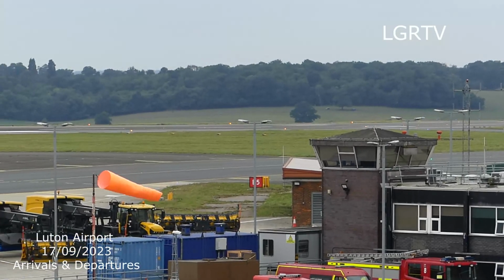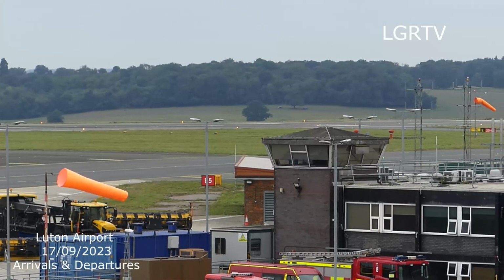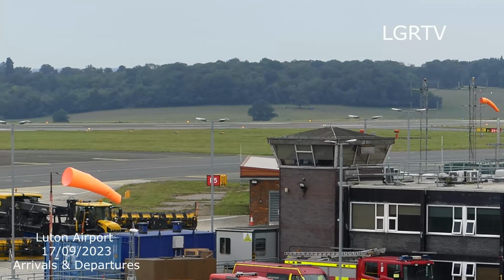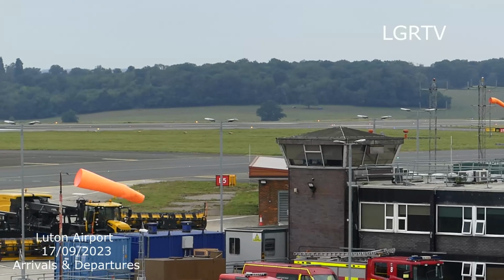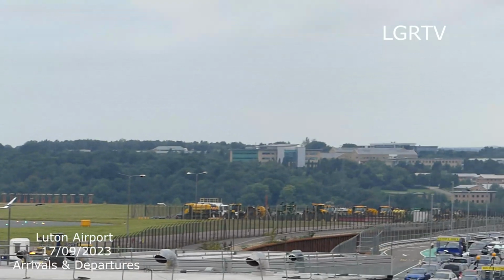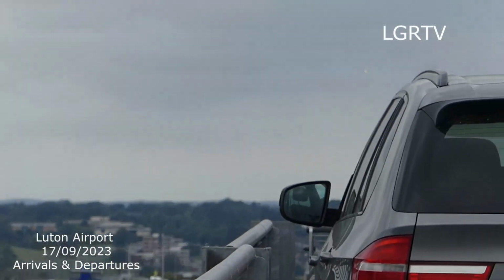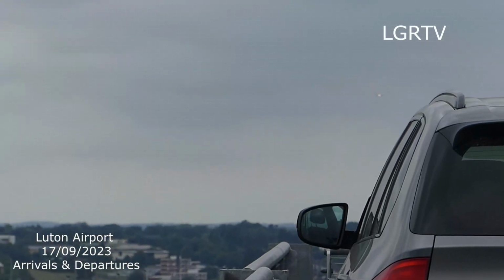Tower 2, vacate to the runway via yellow 1, runway is acceptable. Roger. EZ24 Alpha Quebec, runway 07, surface wind 110 degrees 14 knots, clear to land. Runway 07, clear to land, EZ24 Alpha Quebec. No, no, EZ51 Echo Zulu. 51 Echo Zulu, Luton Tower, hello, continue approach. Continue approach 51 Echo Zulu.